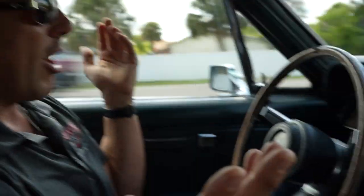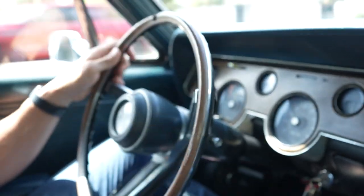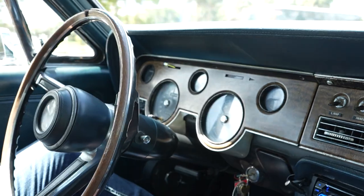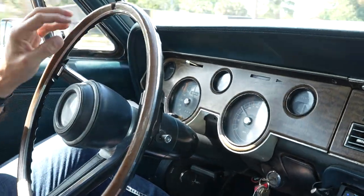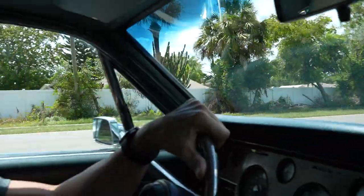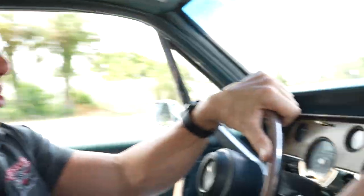Here we are, 45, 50. No hands on the wheel, tracking straight. Steering wheel's not shaking. Front end of the car isn't shaking or vibrating. Nice alignment to the vehicle. 67 Cougar, Marty report: steering, brakes, air, everything's working, radio, you got tunes, ice cold air conditioning.